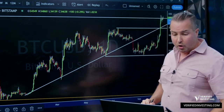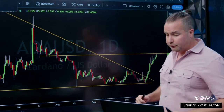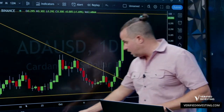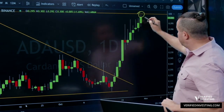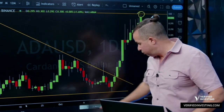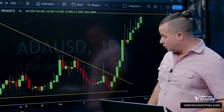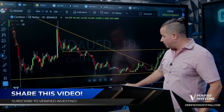Now, I did just pre-market take profits with members of Verified Investing Crypto at verifiedinvesting.com on Cardano. We took about a 13% gain here. Take a look. This was my target right here. And again, look at the price getting right up above that 30-cent level. And again, I did take profits on that. So again, congrats if you're a Verified Investing Crypto member. Congratulations on that. Just quickly showing you guys here what the chart told me here.